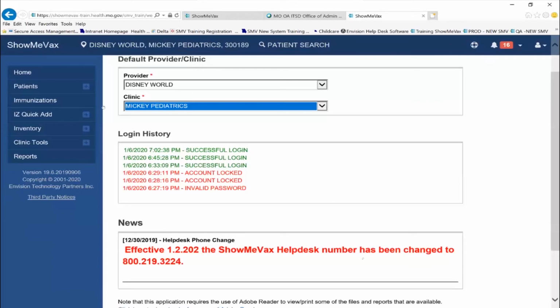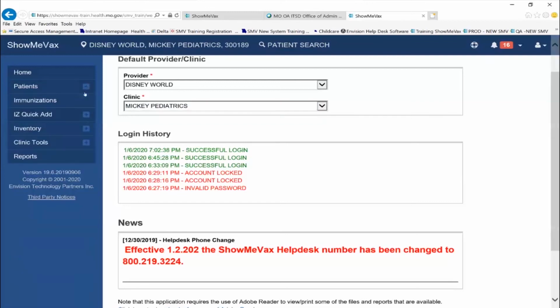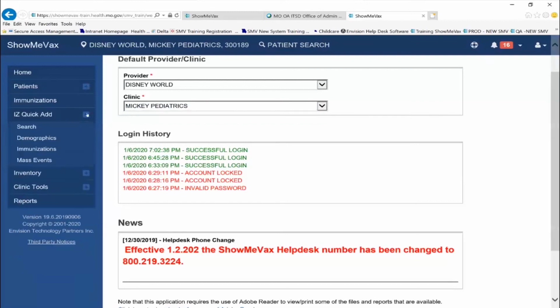Over here to the left is what we call our navigation menu. It's a little smaller than our current system. However, by clicking on each plus under the certain titles, we'll expand those menus and give you access to the different functions of the particular system.